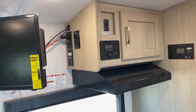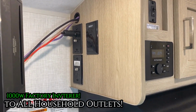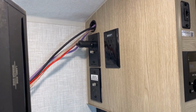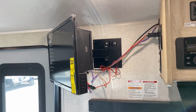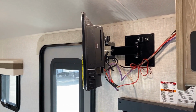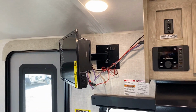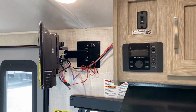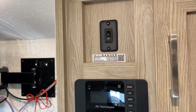Now let's talk outlets. Every outlet in this RV is run to a 1,000-watt inverter. So if you're going to be off-grid and you need to power something up, you can. But notice, too, you've got the cigarette lighter plug up there, because this is a 12-volt television. Very handy if you're going to do a little bit of boondocking, mooch docking, something like that. Notice you've got that integrated DVD player. This also has the Bluetooth stereo right there with an HDMI input. Perfect for little Fire Sticks and stuff, by the way. Or Roku sticks, whatever your preference is.